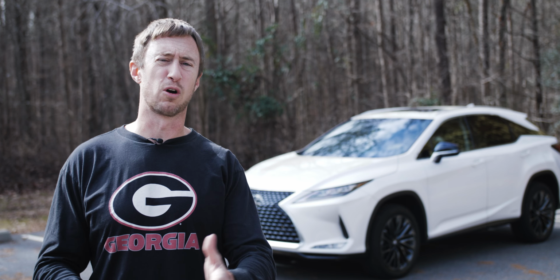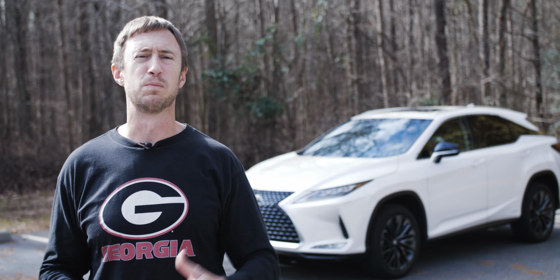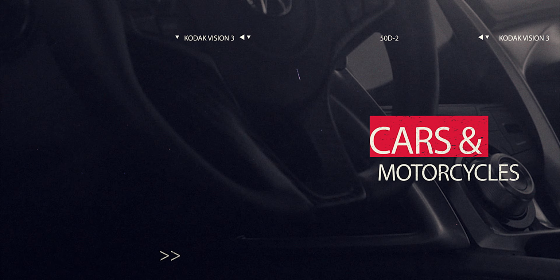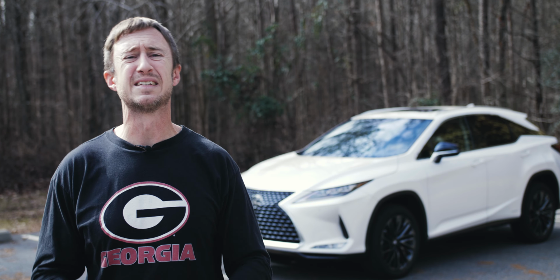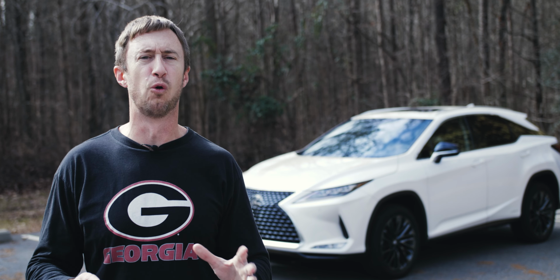Does this mean that the RX 450h is not worth buying? Well, no, certainly not, but let's clarify a few things first. What's going on, everyone? Jax here, and today I am with the 2022 Lexus RX 450h.